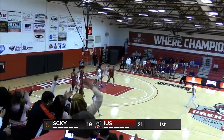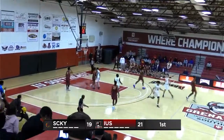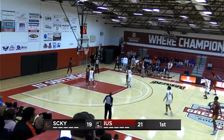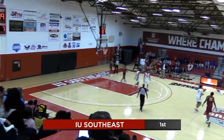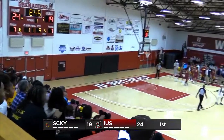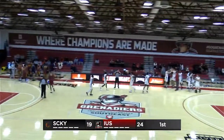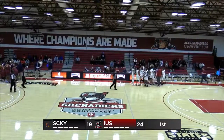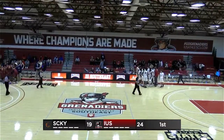3-ball by Wales, and bang! Wales. And we aren't kidding. He has a nice throw from that area right there, Chase. Let me tell you, right out of the hand, it looked good all the way. Just did a nice job there getting his feet set and able to knock it down.